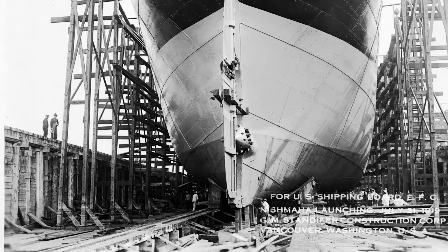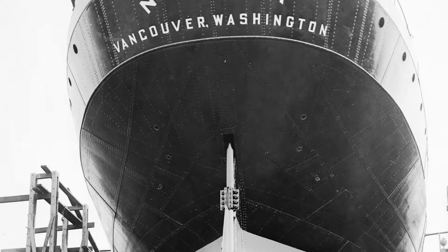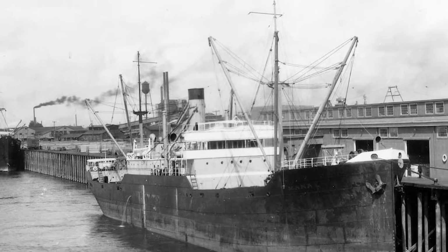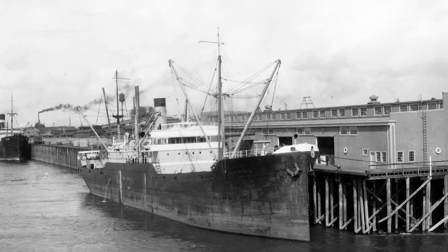Just after the turn of the century, Vancouver and the waterfront became a hotbed for shipbuilding, including shipyards for both steel and wood watercraft. Both places, owned by the Stanford Construction Corporation, were the primary area employer until closing in 1921.